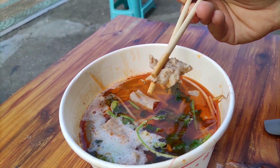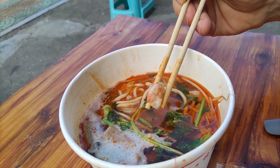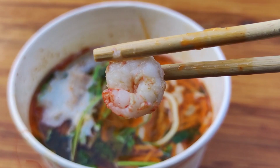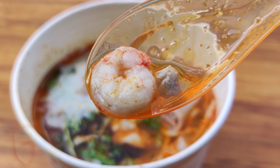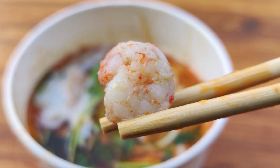Let's try that pork. It's like water boiled pork. A little chewy, a little meaty. And let's try the shrimp. Oh wow, it's not what I expected. It's actually really fresh and bouncy, and it has got a nice shrimp flavor, and it's soaking in that shrimp soup base. Wow, it's sweet, savory, it's just umami and so xian.